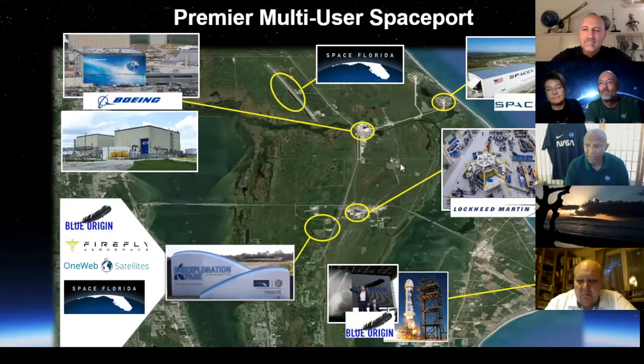off of 39A. Below that, Lockheed Martin is operating out of the Neil Armstrong Operations and Checkout Facility, processing the Orion spacecraft, which includes the European Space Agency Service Module. You see that there. Below that is pointing to Launch Complex 36, and that's another one of our partners, Blue Origin. They plan on launching their New Glenn rockets there.